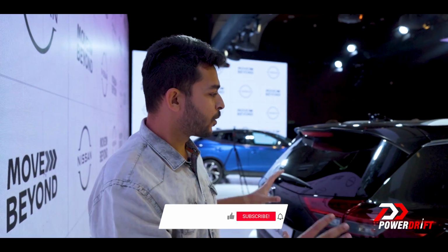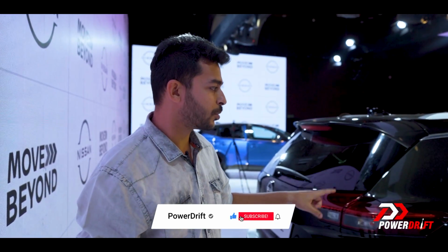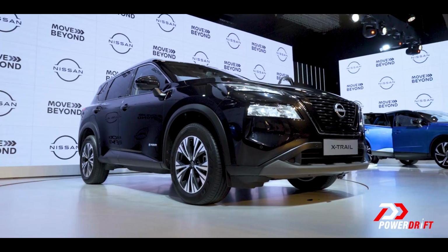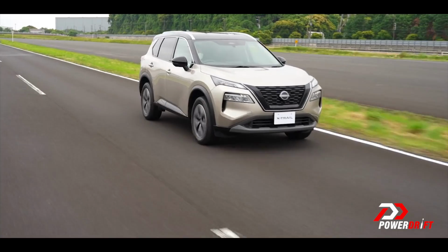Obviously, its highlights are the looks, imposing, sleek, and also that hybrid technology, because that will ensure a lot of things: efficiency, good NVH levels for the cabin, and also economy. And that is something that us Indians love, don't we?